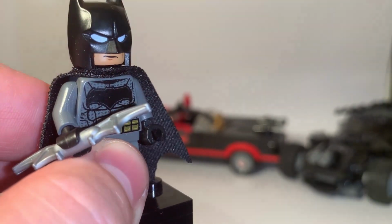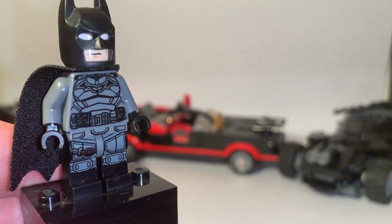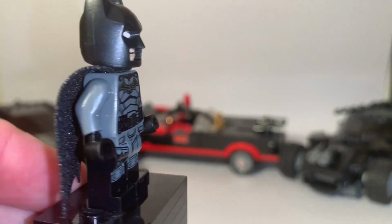He would definitely be one of my favorite Batman figures. Robert Pattinson's Batman was the Batman figure I thought for sure would be my favorite, but he might be my least favorite of the bunch. It's all in the head.